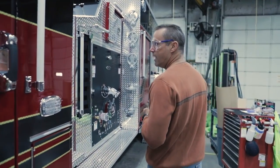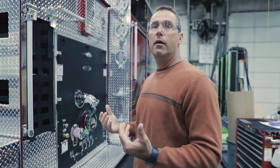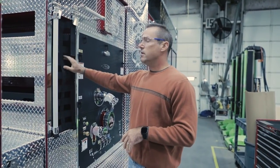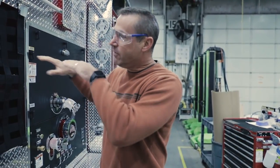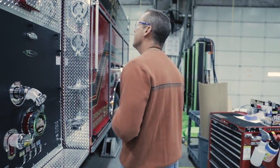We have to use mid-mount pumps. They give us good visibility of the fire scene. It's just kind of what we're used to. This design with the crossways is new to us. These trays that are removable will allow us to reload our hose and put it back in without trying to fight through these little small compartments. So that's going to be a big thing for us.